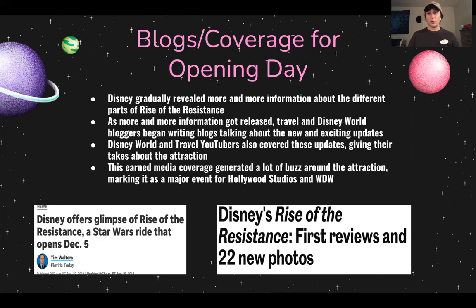And for the most part, everybody was super excited about this ride. The way Disney gradually let out information generated so much buzz and excitement. And this is by far one of the biggest opening day attractions ever. When the ride came out, it was a huge deal. And the earned media coverage really generated a ton of buzz around the attraction. It was a really major event for Hollywood Studios.